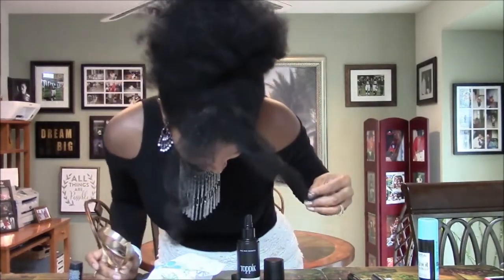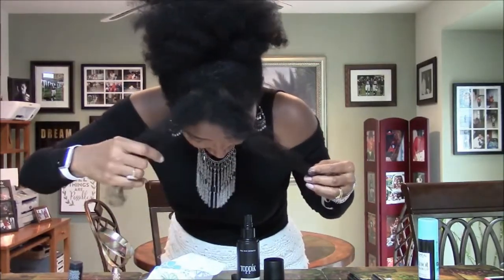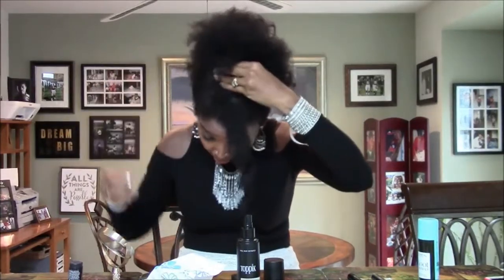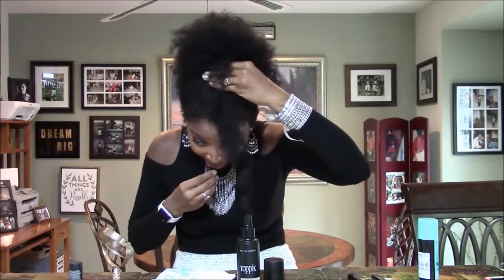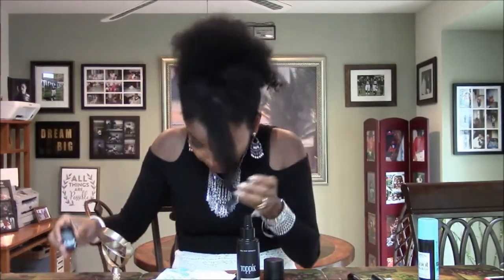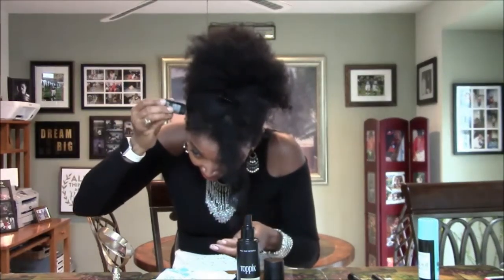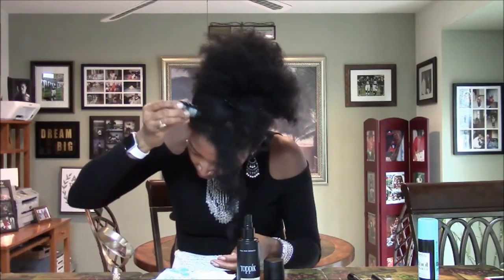Can you see any difference? Feel free to let me know. I'm thinking that I see a difference, but again, as you can see, I can't tell. So what I'm going to do is pull this section up so we can do some of the areas that I saw in the front in like a minute or less. Forgive me. Now I can definitely see here. I see that it's coming out. So I'm just going to pepper shake it all over here.